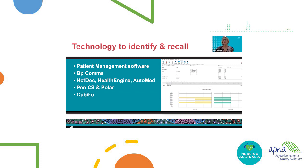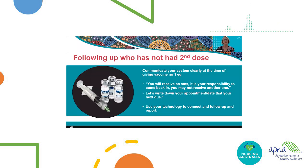The other thing that I feel very strongly about with that second dose idea is how we are going to communicate it. At the time that we're administering that first dose, have the conversation with the patient that they will need to come back in 12 weeks.